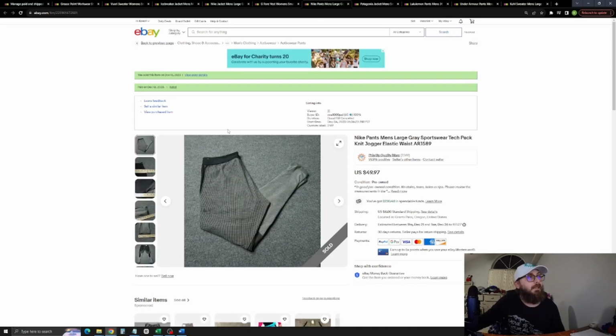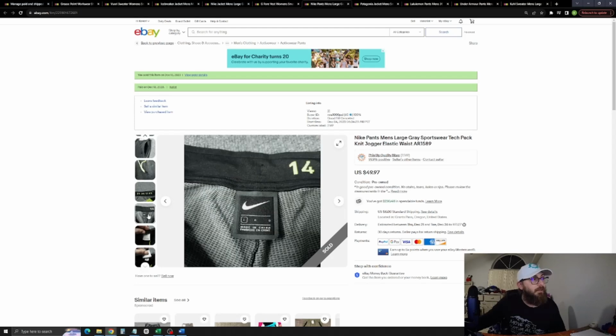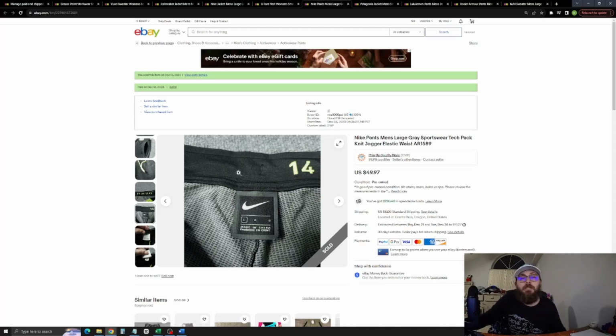The next item is a used pair of Nike Tech Pack joggers. Again, I love selling Nike. There's a lot of Nike that sells really well because it's a really popular brand, very saturated brand. You can see here it's a very interesting style jogger. A lot of times with these Nike Tech, when you see this style of logo from Nike, this is the Nike Tech Pack. It just means it costs more. They've put a little bit more detail. They've gone the extra mile to basically add a better quality of an item.